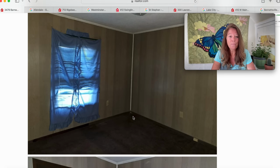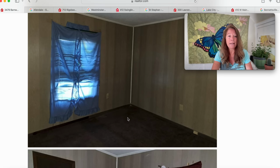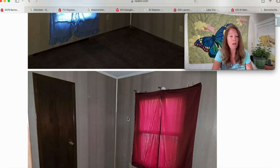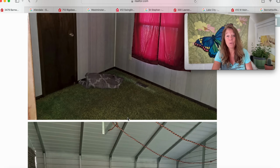Here's another bedroom. And just envision this with lighter colored walls, without any carpet. You could possibly find some hardwood floors under there. And if not, you could lay hardwood floors. You could lay beautiful laminate, beautiful vinyl. There's nothing wrong with this. Under $25,000. Unless you get there and it really has some issues. But home inspections speak volumes.